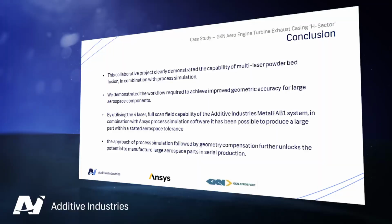I think different lessons were obtained from this workflow. Not only did we learn what design principles will help in the production of complex components like this sector, but we were also able to see how we can use the power of simulation to unlock the production of large aerospace components. Finally, this study shows the great work that can be done by combining shared knowledge that Additive Industries, GK Aerospace, and Ansys have in different areas.